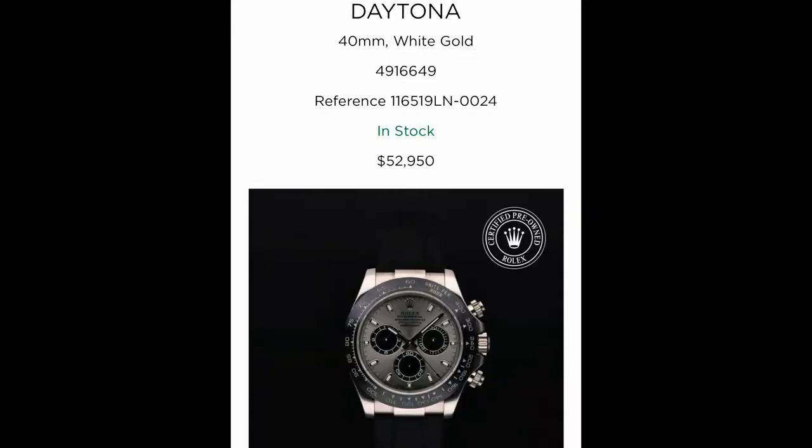The next watch is the Rolex White Gold Daytona Ghost. Unbelievable looking time machine with that Oyster Flex strap. The reference number of that watch is 116519. It's a 40 millimeter. And the Rolex Certified Pre-Owned Program has a price tag on that watch of $52,950. That watch has a retail price of $31,500.